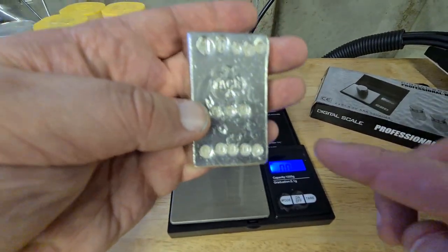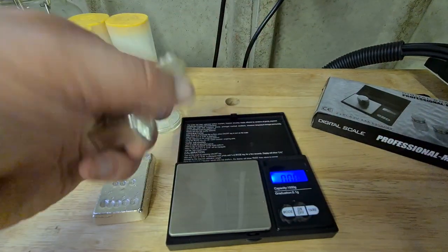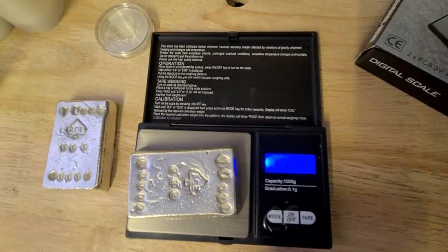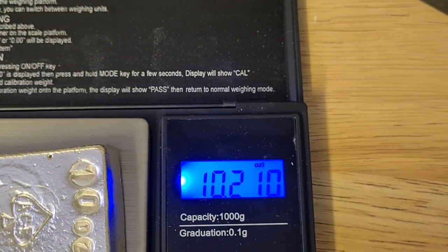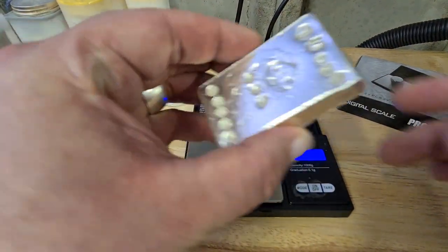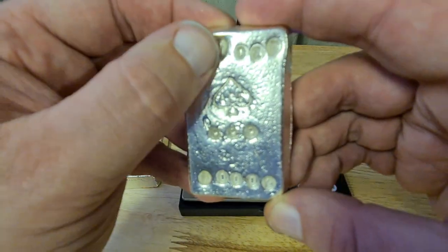Well, I stamped it. So this is bar number two, A0002, just for the giggles. And I still got some cleaning up and some stuff to do, but here we go. 10.21 ounces, and it will go down from there because, as I said, I want to make sure that I can just clean it up a bit more before I present it. But this is just a simple 10 ounce.